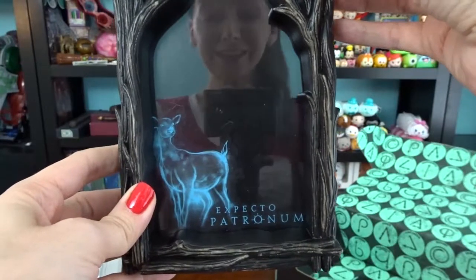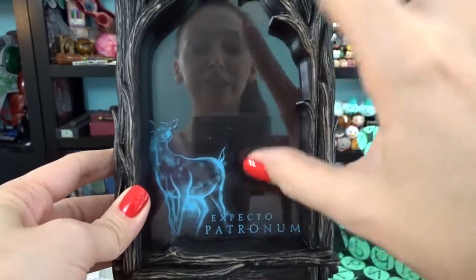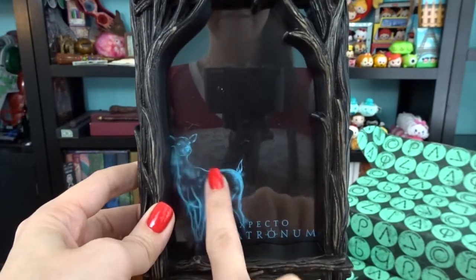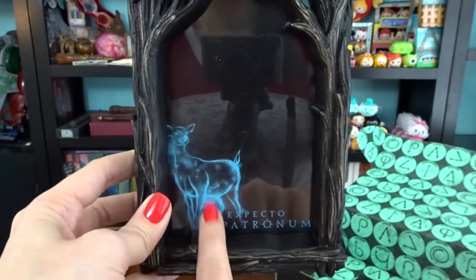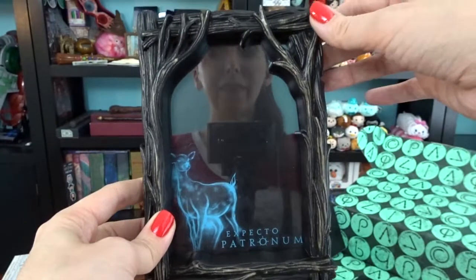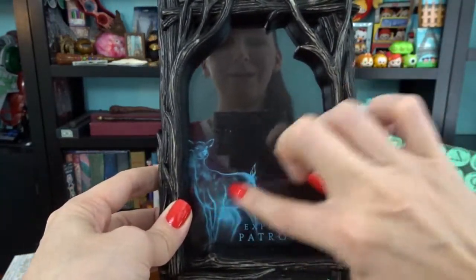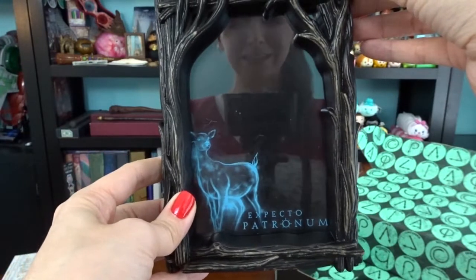And also the only other thing to keep in mind while you're fitting your picture in here is that of course your photo is kind of going to be covered a little bit by the Doe Patronus and the words on the bottom. So just keep that in mind. If you've got stuff happening down here on your photo, it might get blocked a little bit.